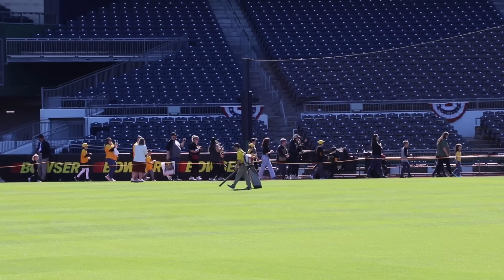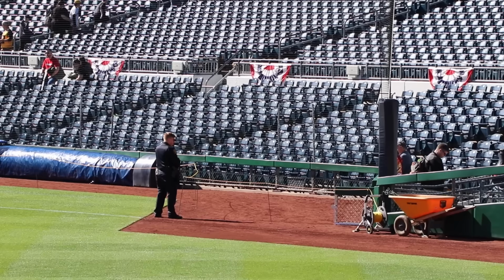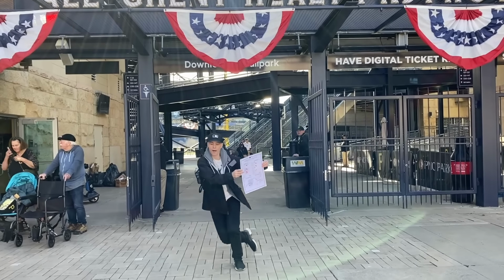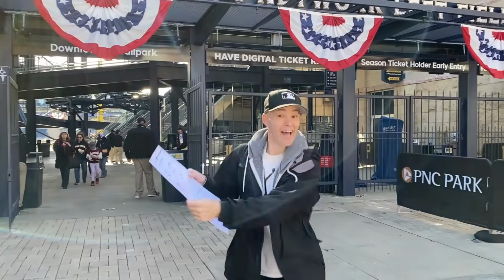Now, of course, I was thrilled at that point. My priority always is catching baseballs, but I truly love lineup cards, and they're hard to get, so every single one of them holds a special place in my collection and in my heart. And for right now, I'm back outside the stadium to wrap things up for you guys.